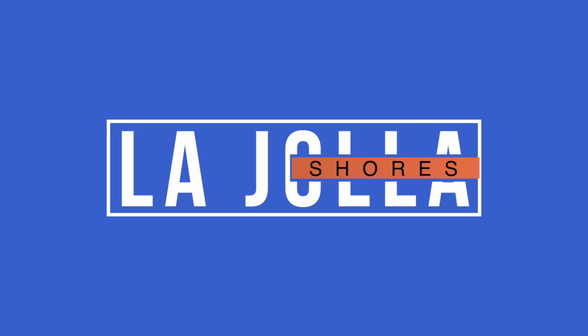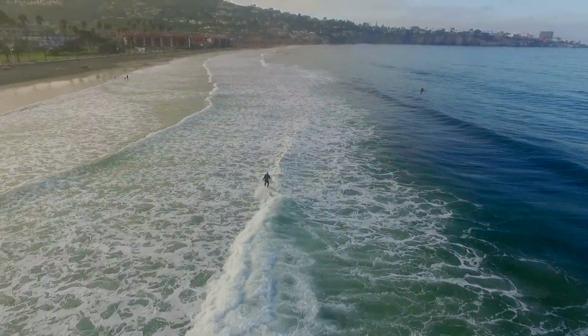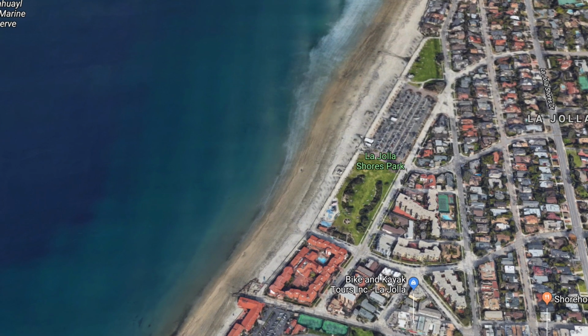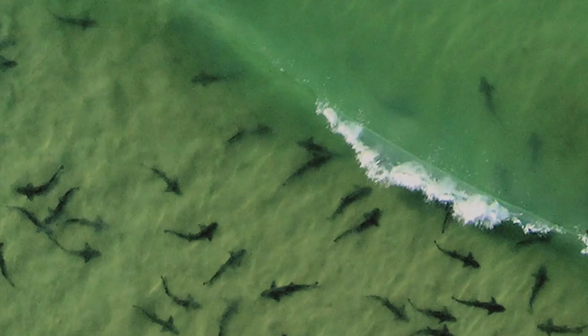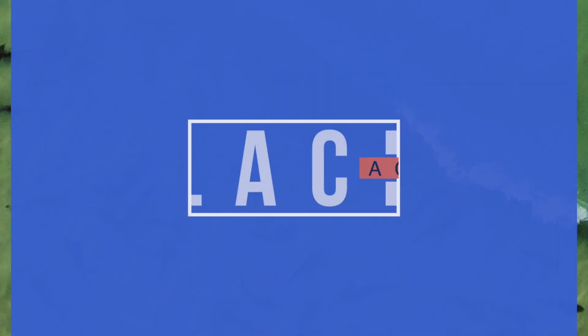La Jolla Shores is a super laid-back beach with some great longboarding. Here you can actually rent a kayak and tour the famous La Jolla Coves and snorkel with the California state fish, the Garibaldi. And one of my favorite things to do in La Jolla Shores, late August, early September, is actually swim with the leopard sharks. Just rent or bring your own snorkel, swim past the wave break, and look down, hundreds of beautiful sharks.